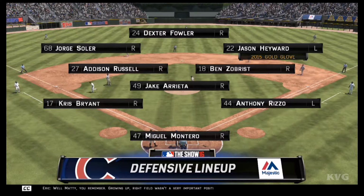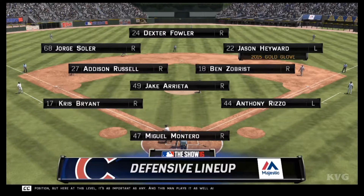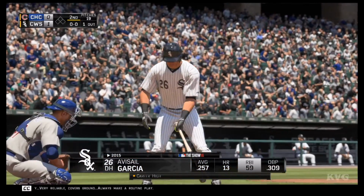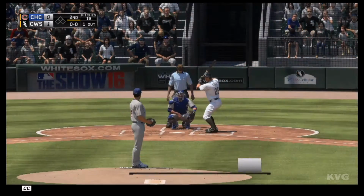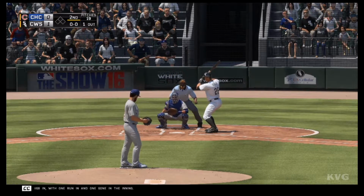Well, Matty, you remember growing up, right field wasn't a very important position. But here at this level, it's as important as any. And this man plays it as well as anybody. Very reliable, covers ground, always makes a routine play. Avisail Garcia digs in with 1 run in and 1 gone in the inning.